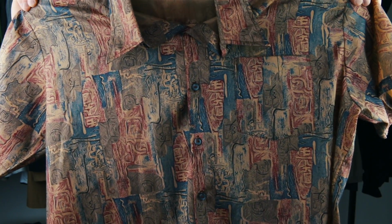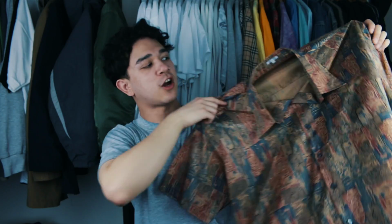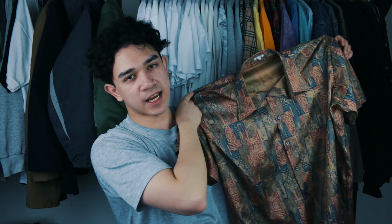Quick close-up of the shirt. Here you can get more of a feel for the intricate patterns, the colours. It's a really well-made shirt. I love everything about this shirt. The Thai silk short sleeve shirt.